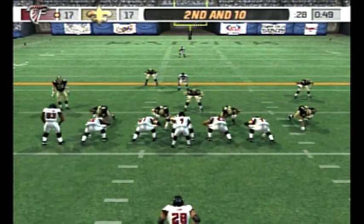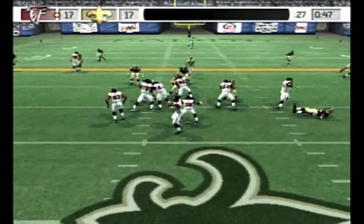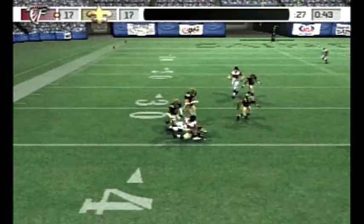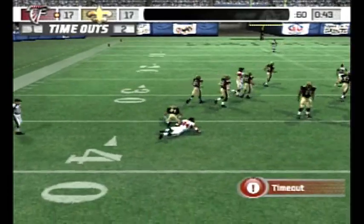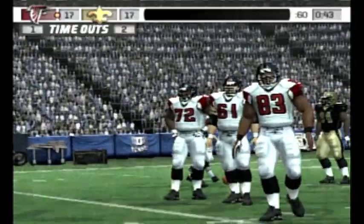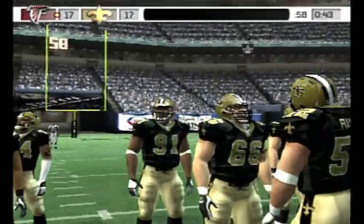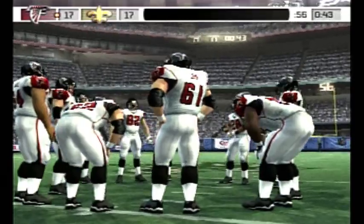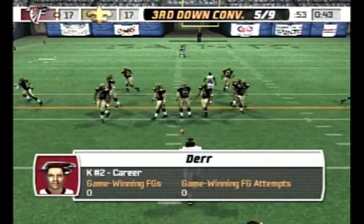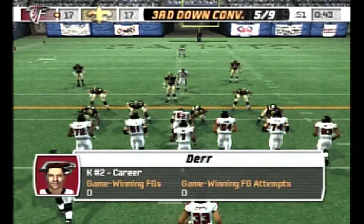Gets rid of it. Hits his target. Pratt is there on the stop. White hits the reception. A 7-yard gain. It'll be third down now upcoming. So it's third down as they try to get it to at least the 28 and convert.